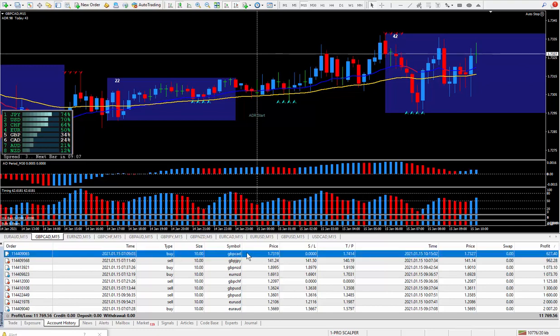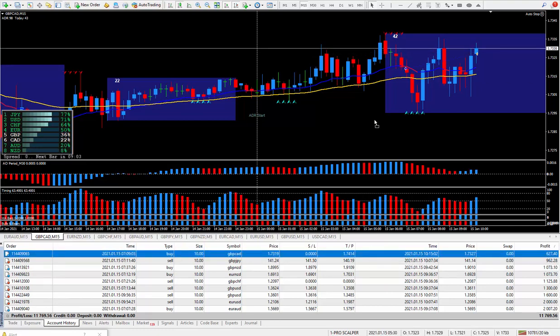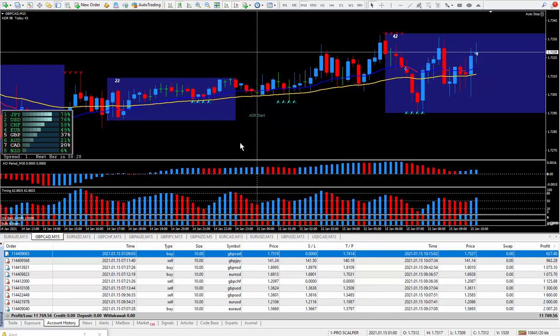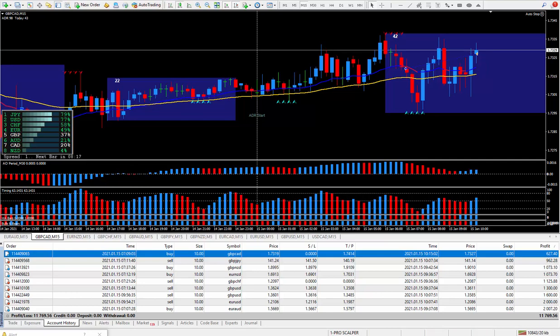So first one is pound CAD right here. Let's drag and drop it up. See where I got in at. First 2 trades looks like I was just more or less scalping. Keep in mind scalping's only 2 to 10 pips. And of course everything above 10 pips, I call that a bonus.